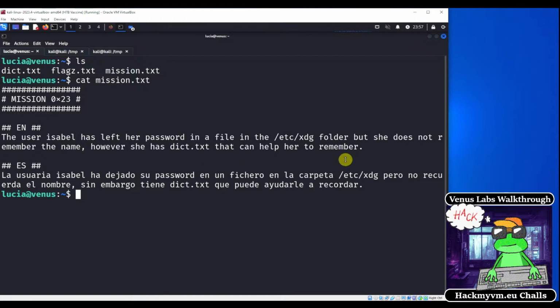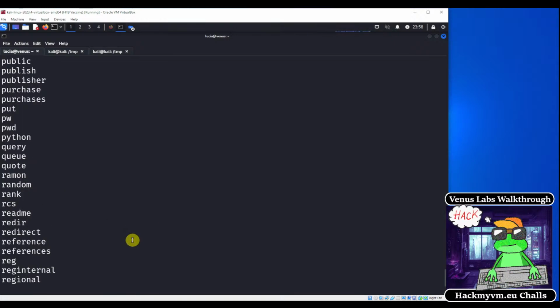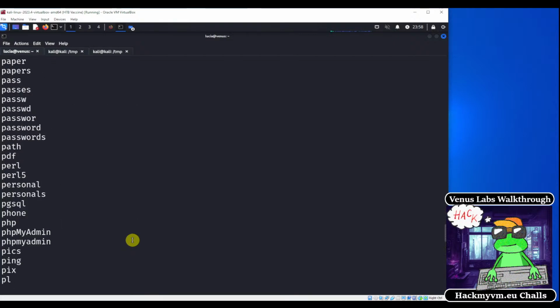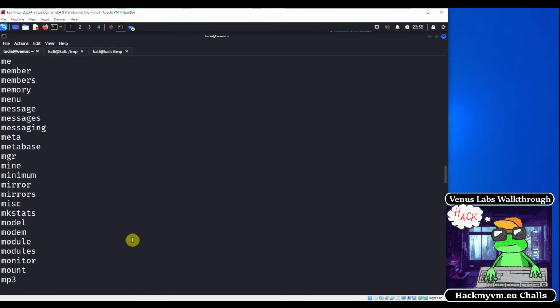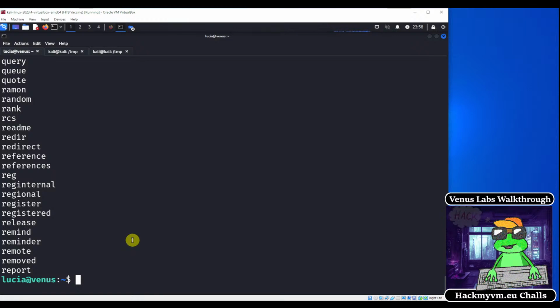So what we can do is take a look at the contents of this folder right here. We can ls -la that folder and see what's inside. And we can't actually read this folder because we don't have access to it. That's a bit strange. But what we can do is take a look at the dictionary file. If we cat dict.txt, we see that there are a number of different files. Oh, okay. So the name of the file is one of these in the dictionary. So what we need to do is search for each one of these files in the /etc/xdg folder.